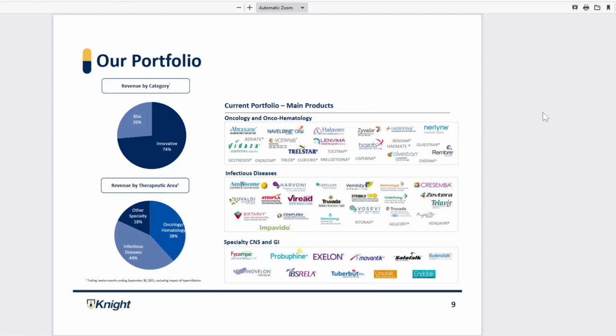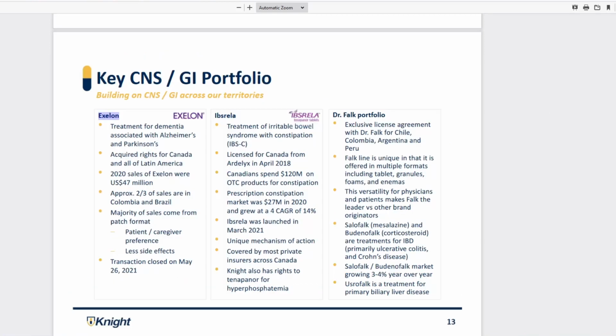This has led to a really diverse product portfolio centered around treatments for various cancers and infectious diseases, and with some more recent exposure to central nervous system and gastrointestinal treatments, especially noting the more recent acquisition of the rights to Exelon, a drug that's used to treat dementia in people with Alzheimer's and Parkinson's.